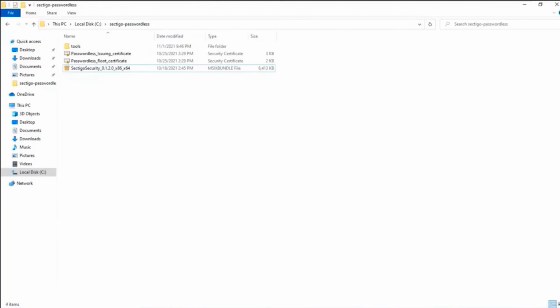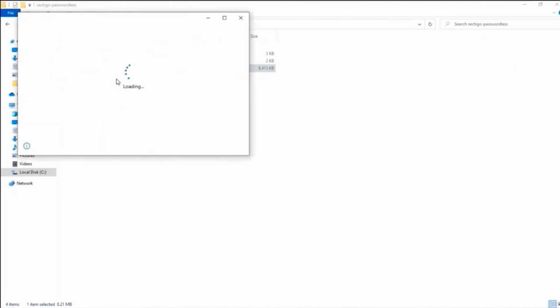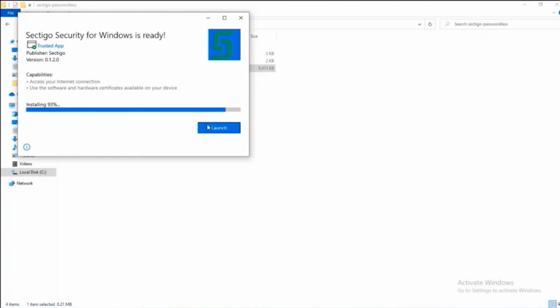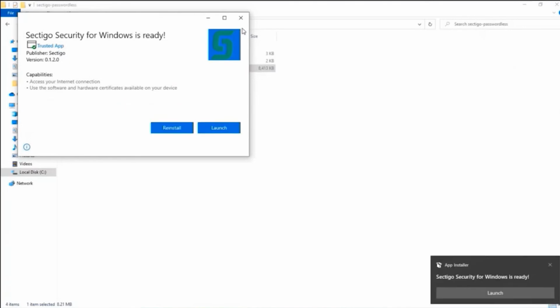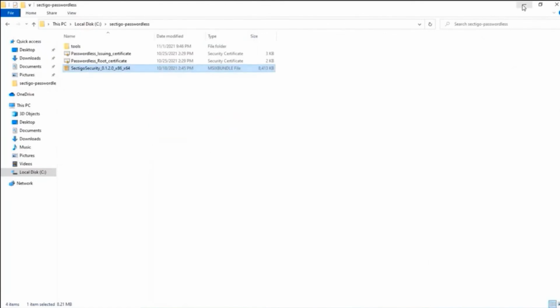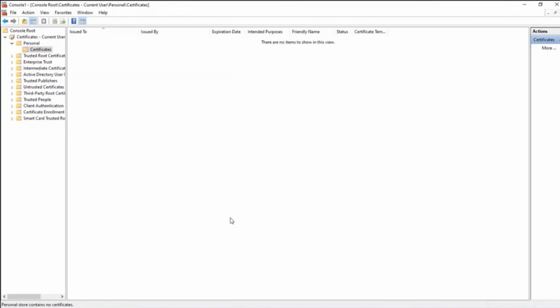First thing I'm going to do is install the Sectigo Security for Windows app, which is a Windows UWP app, which knows how to speak to Sectigo service that helps it enroll the identity. Once this is done, the next thing I'm going to do is authenticate to my Sectigo tenant service via my enterprise Azure AD IDP. We'll just give it a minute to catch up.